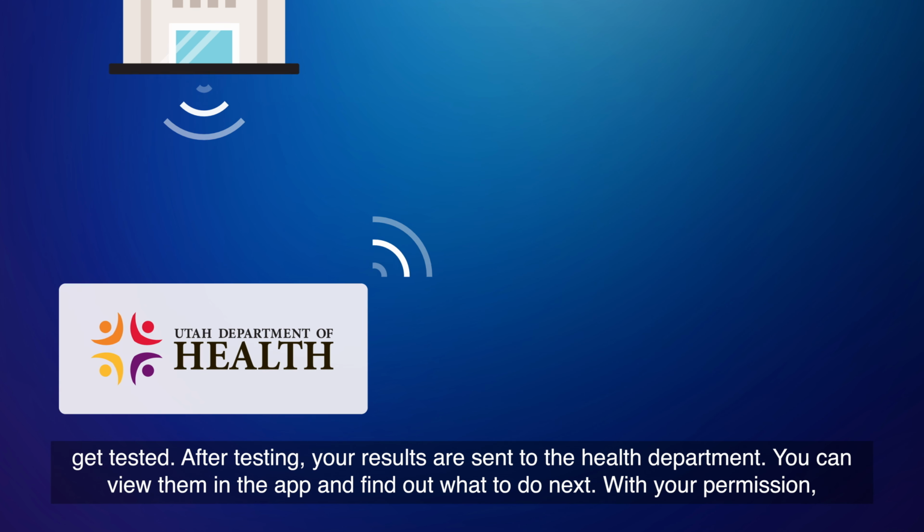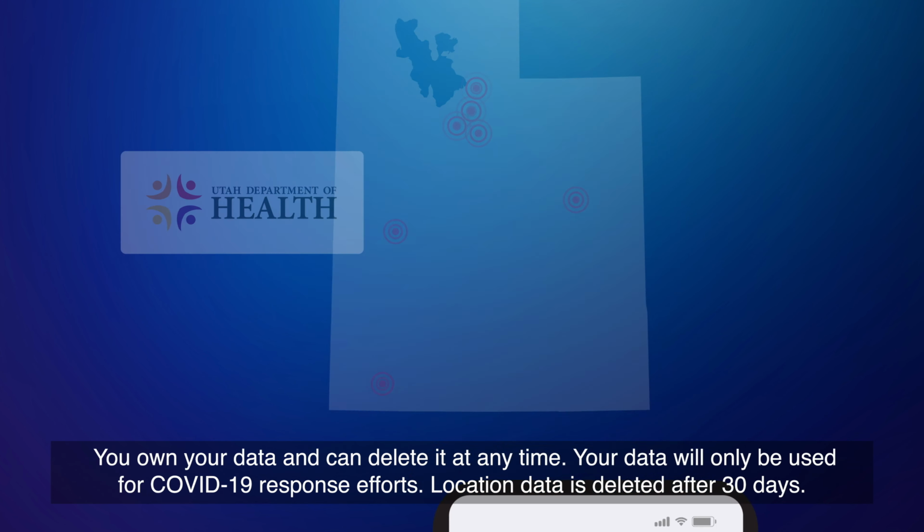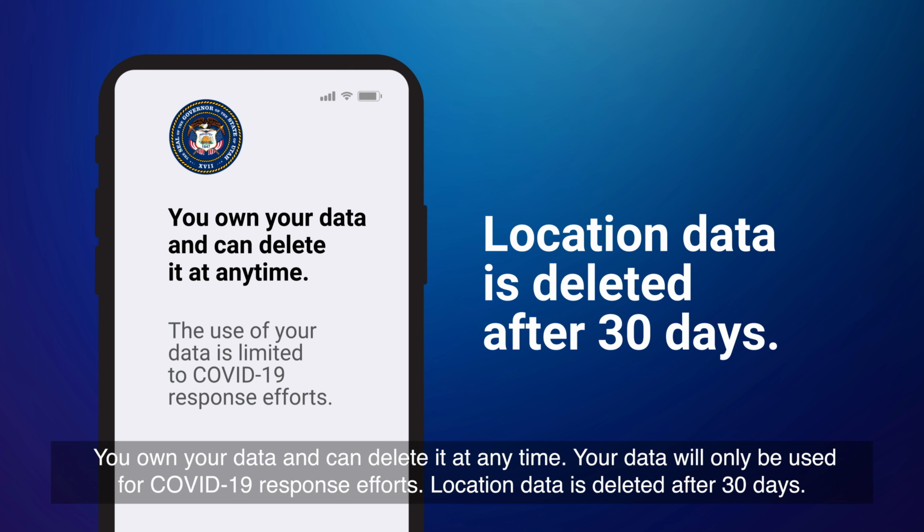With your permission, app location data can be shared with public health workers to quickly identify where COVID-19 is spreading. This data helps focus public health efforts. You own your data and can delete it at any time. Your data will only be used for COVID-19 response efforts. Location data is deleted after 30 days.